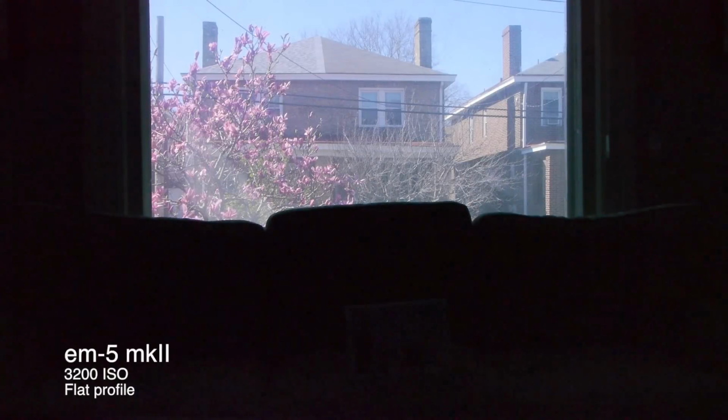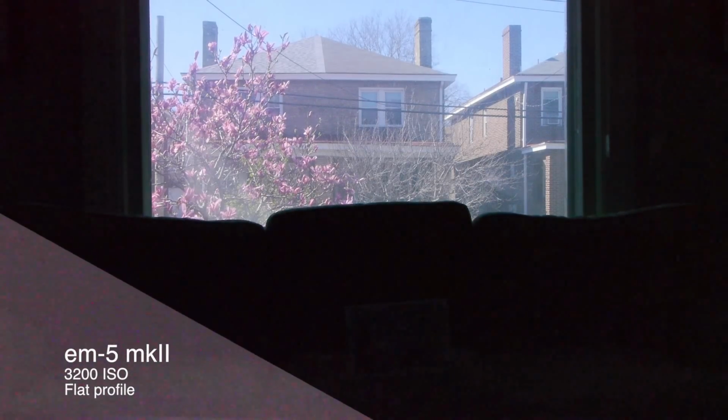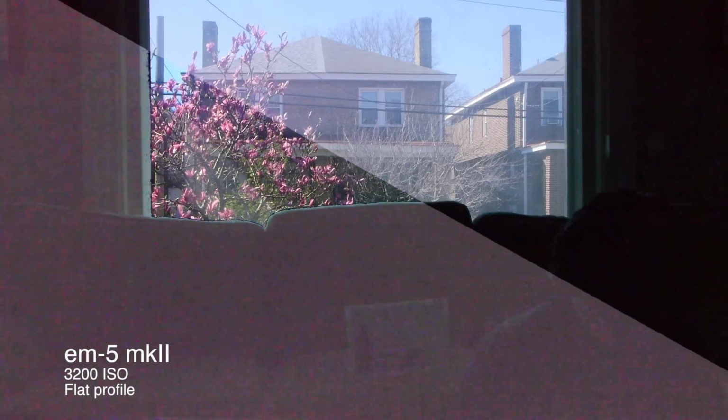And here's my poor little EM5 Mark II. The EM5 clearly has the least dynamic range of all these cameras. It still did a nice job exposing for the outside, but as you can see, the interior is completely unusable.